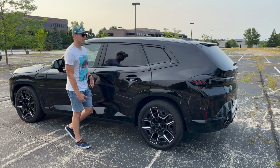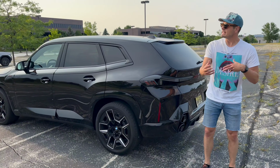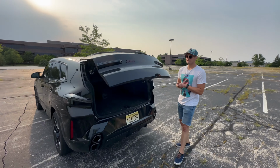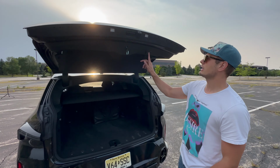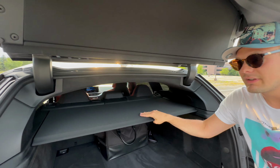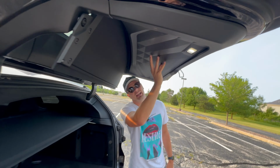Then we start to talk about cargo and practicality. This thing is 8 inches longer than an X5, and that's not necessarily a problem, but when you get to the trunk, there's a very specific issue with it. Now, of course, it's powered, you've got close and lock, and you do have privacy shade built in, which is kind of nice. It's a firm one. I have hit my head on it once. You also get a little bit of detailing up here.